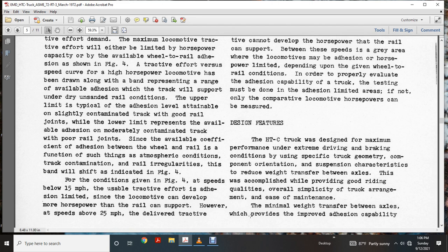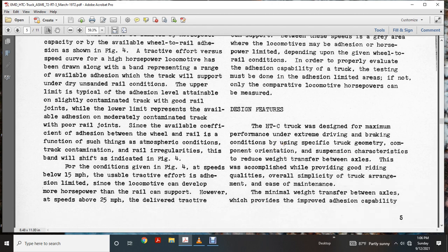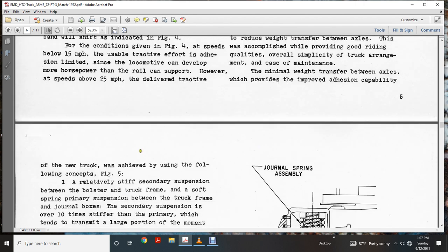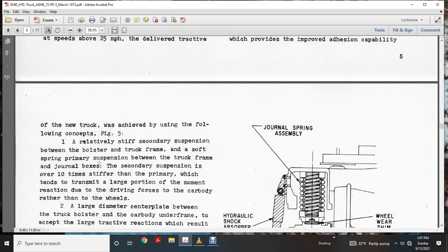The design feature of the HTC was designed for maximum performance under the extreme driving and braking conditions, with specific truck geometry, component orientation, and suspension characteristics to reduce weight transfer between axles, accomplished while providing good riding qualities, overall simplicity of the truck arrangement, and ease of maintenance. Minimal weight transfer between axles provides improved adhesion capability. The new truck achieved this by using the following concepts in figure 5. 1. A relatively stiff secondary suspension between the bolster and truck frame, with the primary suspension between the truck frame and the journal box.